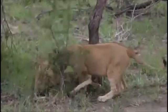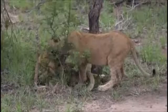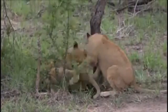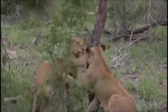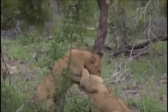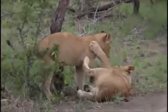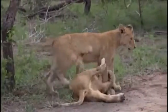Now, the good news is that the mange appears to be healing on the Nkuhuma cubs, so they will recover. What that means is that future generations of this pride will have a degree of genetic resistance to the mange, because the Nkuhuma cubs obviously have a slight genetic advantage over the Styx cubs in that they have managed to fight it off and survive.